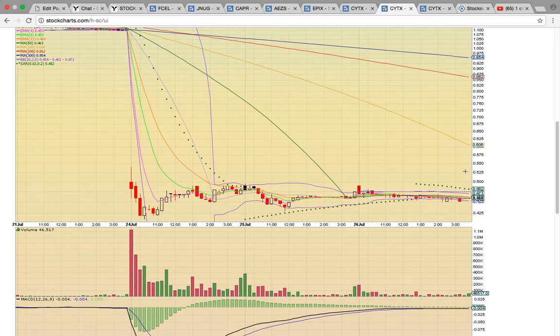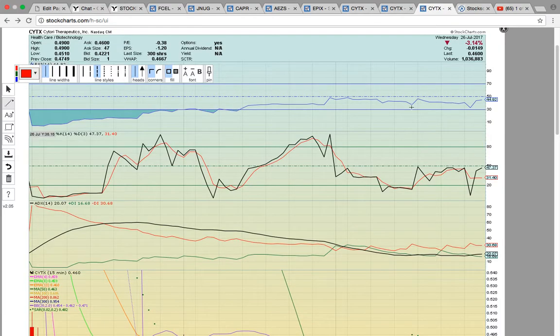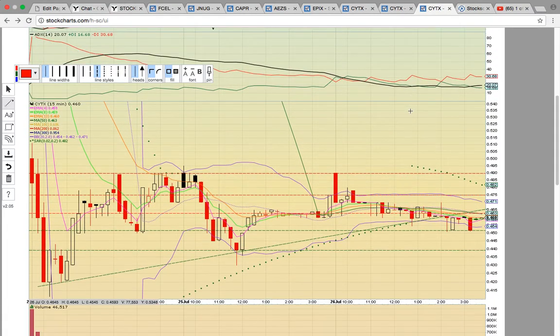So if there's a break above, then that's going to signal a breakout higher. Now the 100 simple moving average is the big next target, and that's all the way up here at 60 on this chart. Now it's going to have to break the bottom of the gap, which is lined up right here at 55. Now you can get a closer look here on this chart.